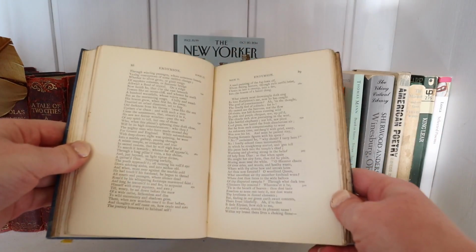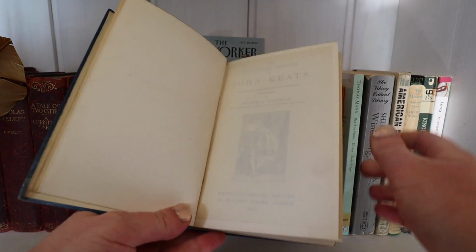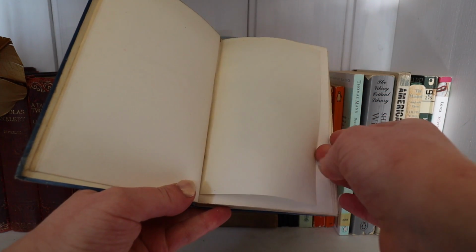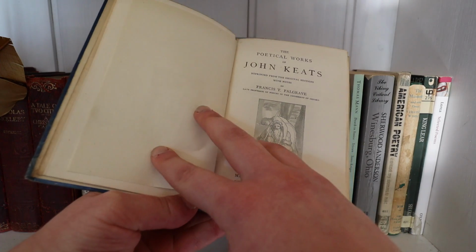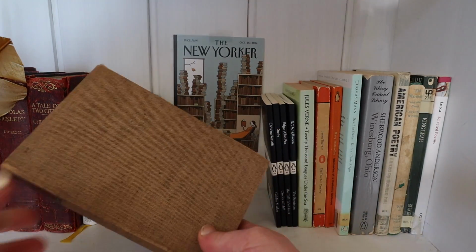Then next I have got the collected poems of John Keats. Again, Keats is one of my favourite poets. I just love that, November 1920. And I always love in old poetry anthologies when you move past the wax paper and then it's got the title. The final book I've got here is Lady Chatterley's Lover, which I haven't read yet.